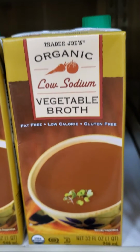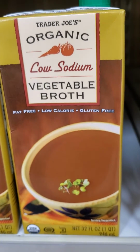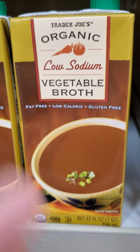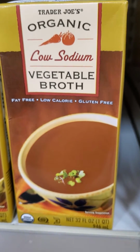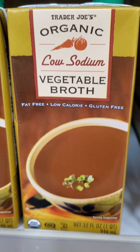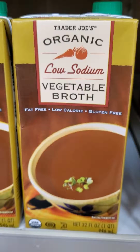Vegetable broths are really good, especially if you go for long fasts and your digestive system is entirely turned off. You're going to have to have some sort of very simple thing that your body can eat, because after a long fast, turning your digestive system back on is a lot of work for your body.